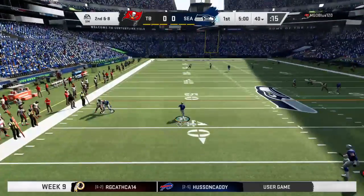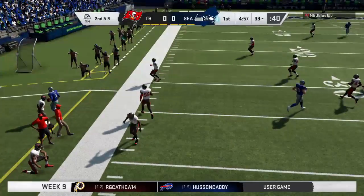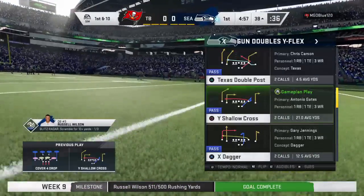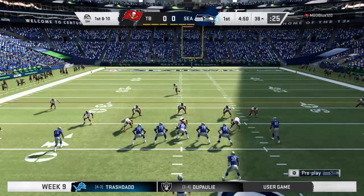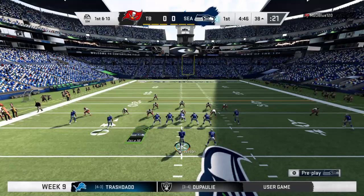Wilson steps away to his left. And he's going to be out of bounds, but not before he takes it inside the 40. The rushing numbers for Wilson may be down from earlier in his career, but he's still a threat to go, showing it there, picking up the first down. So from Buccaneer territory now, it's 1st and 10 at the 38.